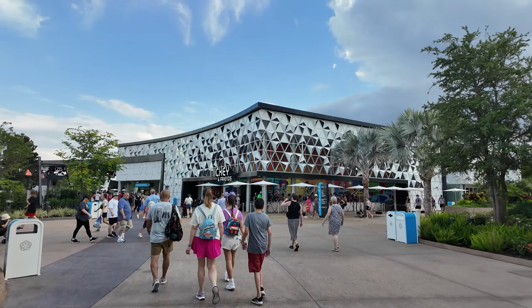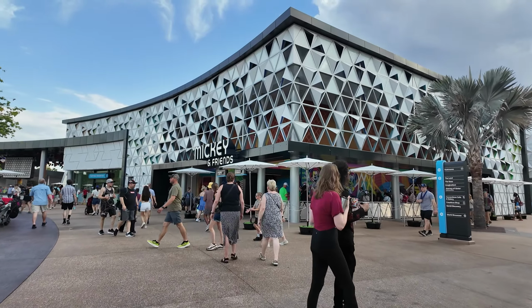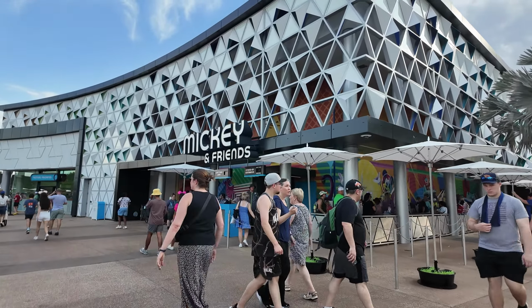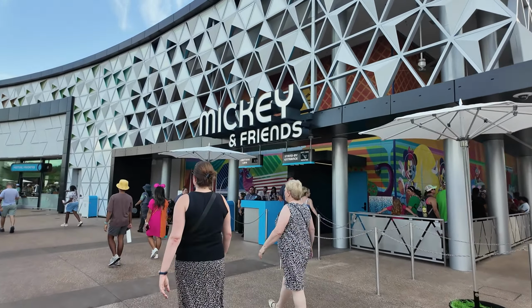Ooh, they have a festival favorites. Oh, this is so exciting. Okay, I don't even know. I'm just gonna go straight into the land and we'll go. Oh, so it's a 30 minute wait for the characters. We'll come back. But look at how beautiful this is.